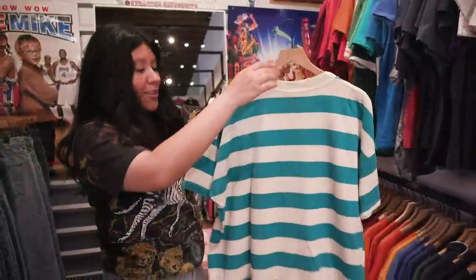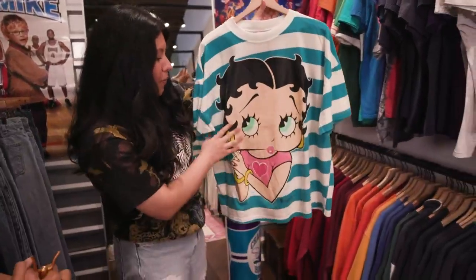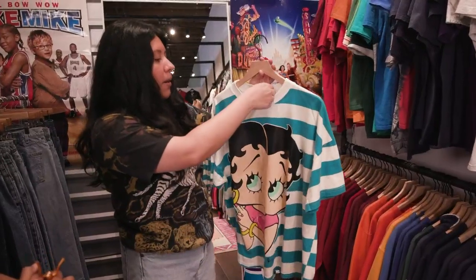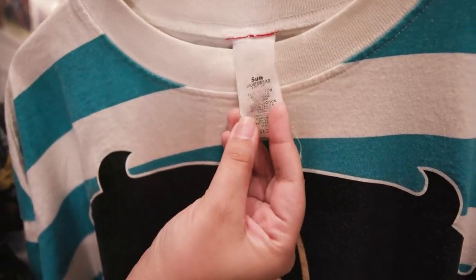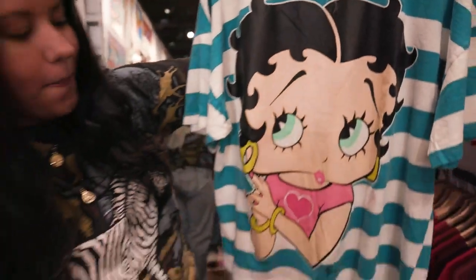This is very sought after as well. This kind of screams very 90s with the stripes, with the big graphic, with the oversized fit. And you can also tell how vintage items are dated. A lot of them are going to be either made in the USA or they're going to have this type of paper tag there. And this is a 2X.